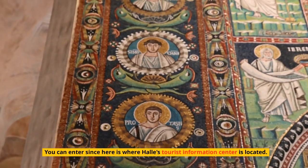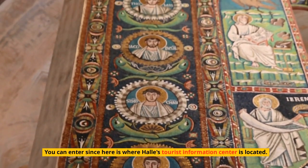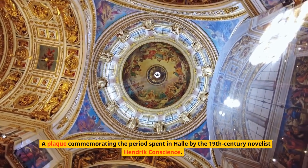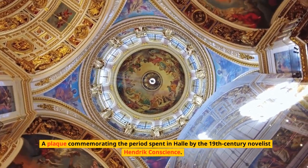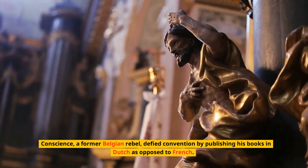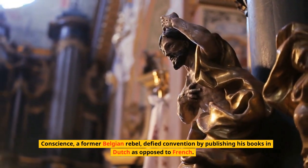You can enter since here is where Halle's Tourist Information Center is located. A plaque commemorates the period spent in Halle by the 19th-century novelist Hendrik Conscience. Conscience, a former Belgian rebel, defied convention by publishing his books in Dutch as opposed to French.